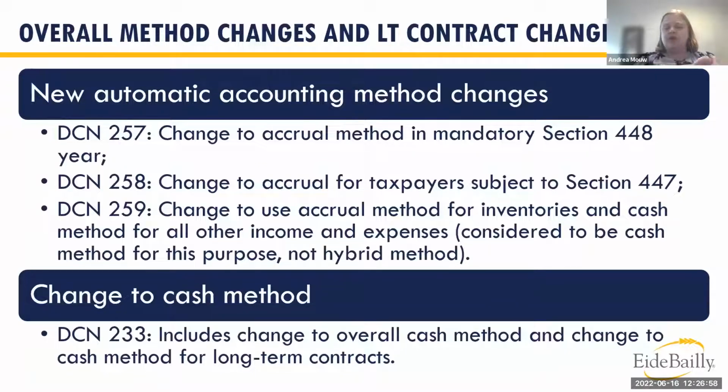So what the IRS chose to do here is they clarified that a taxpayer that's using the accrual method for inventories only, nothing else, no other income or expenses, using accrual method for inventories and cash method for everything else, is considered a cash method rather than a hybrid method. Typically, a hybrid method is where you've got some income or expenses on cash, some on accrual, so you've got kind of a mixed bag. The IRS said, in this circumstance where that's the only thing you have on accrual, we're going to assume that you are on the cash method. So a nice clarification there that will hopefully help taxpayers understand that a little bit better.